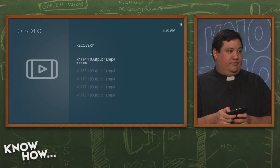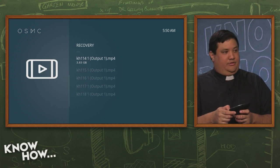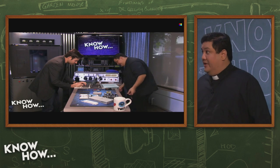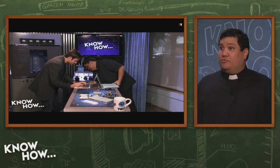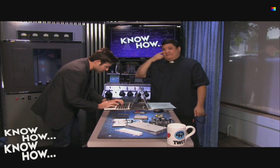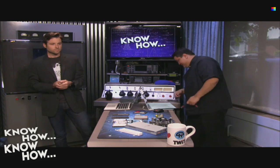So let's go ahead and find this Know How episode. There we go. It's actually really good. The quality is spectacular for what I remember from a Raspberry Pi. Remember, this is a super high compression codec. It requires a lot of power to decompress it. I'm not seeing a lot of blockiness. I'm not seeing a lot of shearing across the frame. There's motion. It's well done.